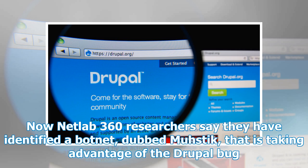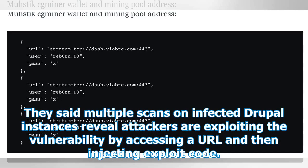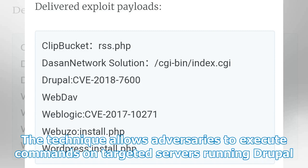Now NetLab 360 researchers say they have identified a botnet dubbed Muhstik that is taking advantage of the Drupal bug. They said multiple scans on infected Drupal instances reveal attackers are exploiting the vulnerability by accessing a URL and then injecting exploit code. The technique allows adversaries to execute commands on targeted servers running Drupal.